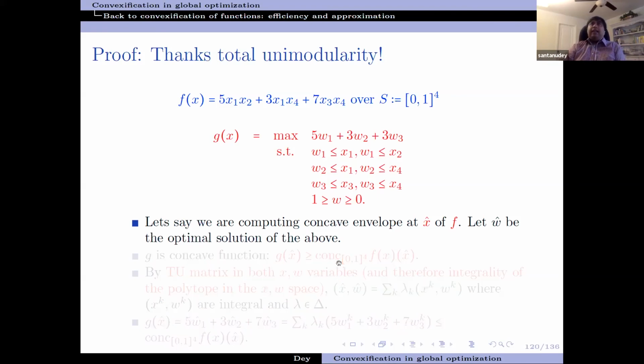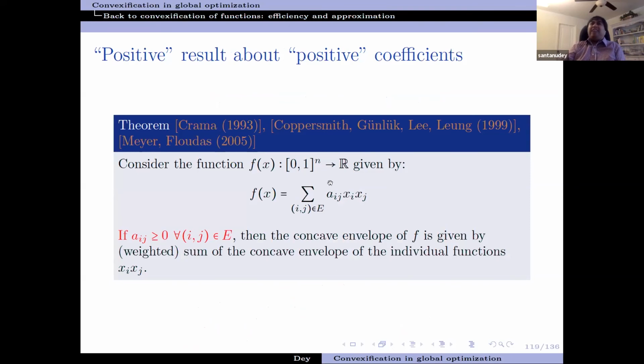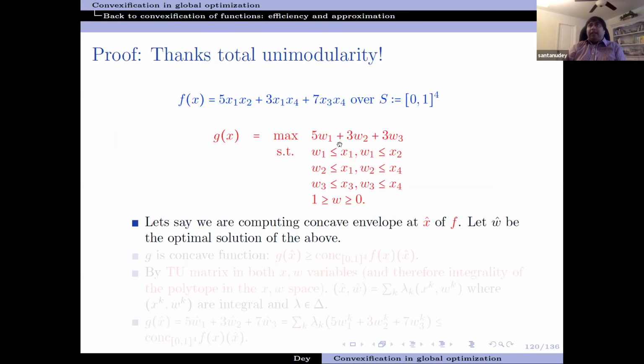Again, there is a result in Crama's paper, which is stated in a slightly different way, but basically it says that it holds for not just bilinear, but even multilinear terms. It basically says that as long as these numbers are non-negative, and whatever the resulting relaxation is, you can write some relaxation for multilinear terms, as long as that object is integral, it goes through. And it turns out there are connections to balanced matrices there, because for general multilinear it's not TU, but you still get integrality through balanced matrices, and things go through.